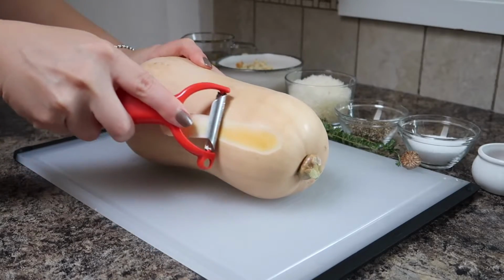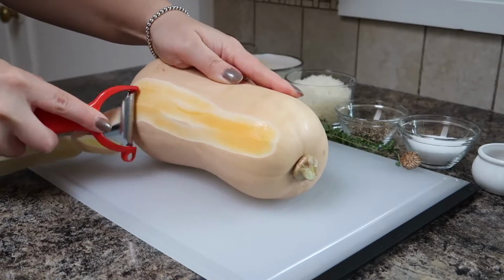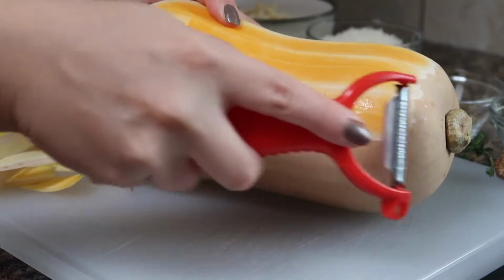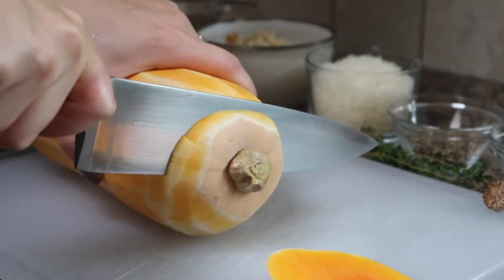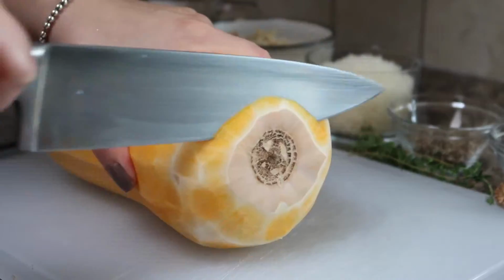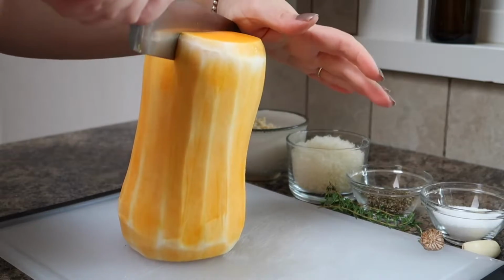To prepare a butternut squash, we want to begin by peeling it. And I find the easiest way to do this is to actually lay it on its side and use a really good peeler to peel away all the skin. You might have to do a couple passes on it because the skin is relatively thick, but it should come off pretty easily. Then once it's all peeled, remove the top and the bottom, and then use a very sharp knife to cut it right down the middle.